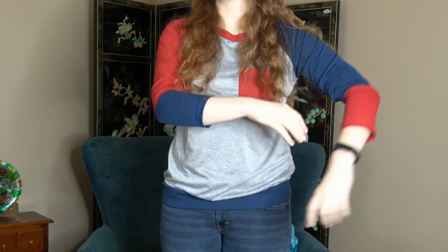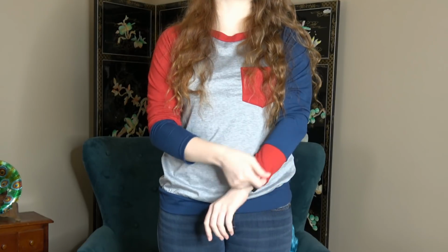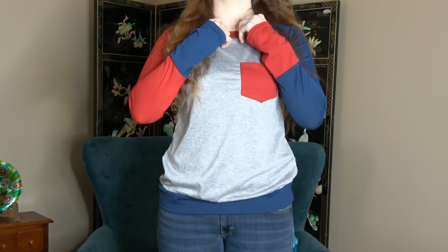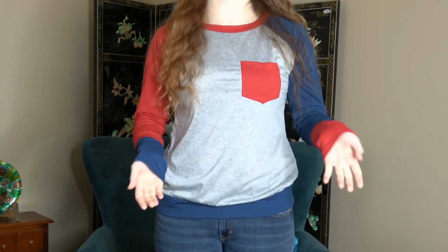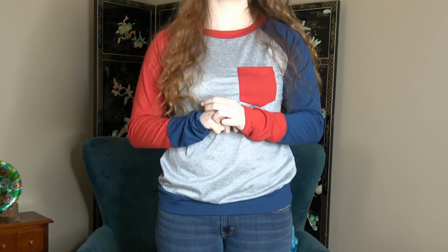Like I have issues because my shoulders are large and my arms are slightly big. I have issues with tight sleeves, so this is nice. The neck opening is really large too. Didn't mess my hair up when I put this on, so that's good. So I guess I'll try on the hoodie as well.